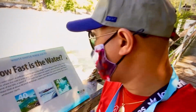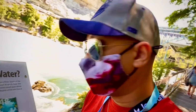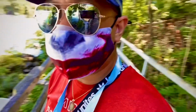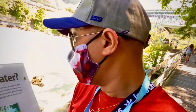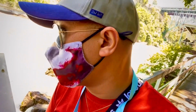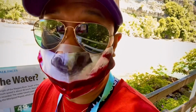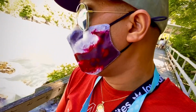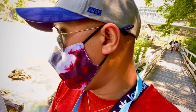So how fast is the water? The water travels at different speeds along the length of Niagara River. South of the falls, where the river is wide and slow, the maximum speed is about 40 kilometers per hour. Near the brink of the falls, speed of 109 kilometers per hour has been recorded.